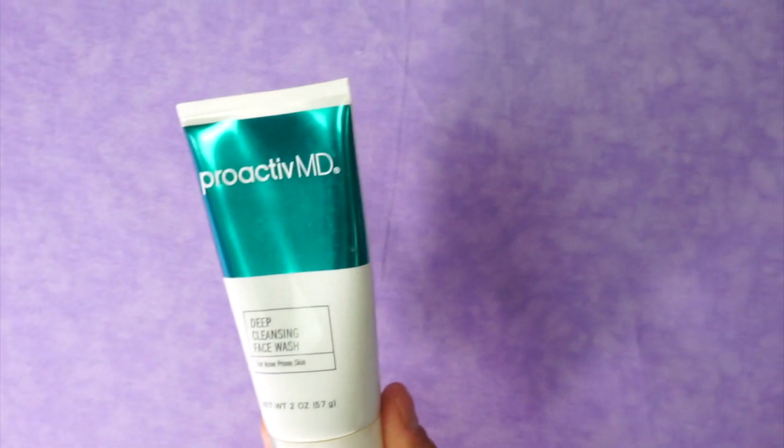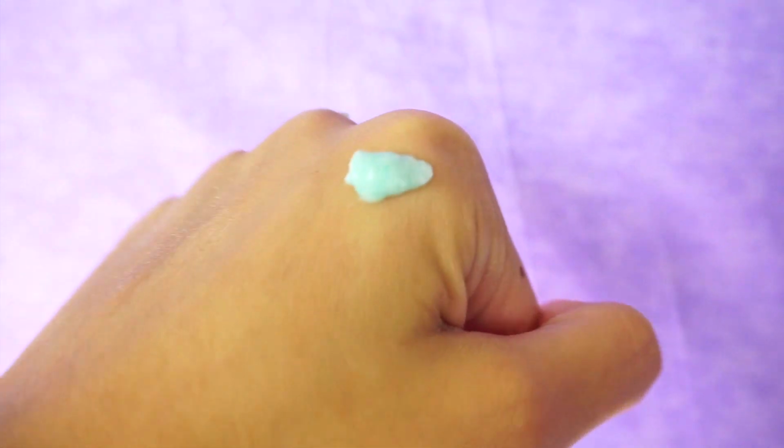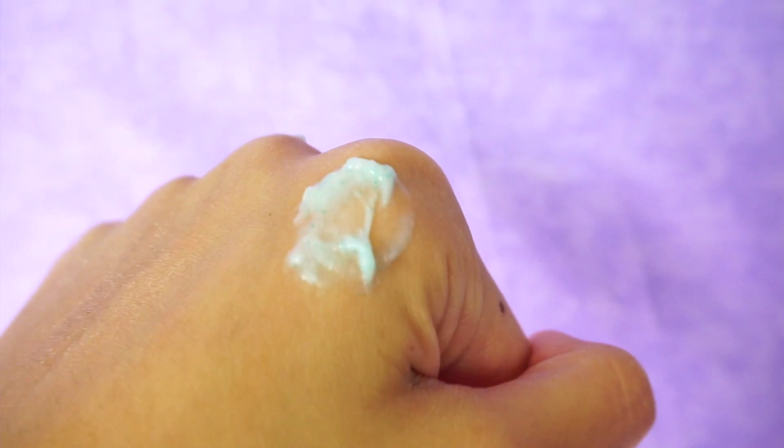So my experience with the deep cleansing facial wash: it's nice and it has a good scent. It helps clean dirt and debris in your pores, helps exfoliate your skin. You're supposed to use it morning and night. And I basically switched from my cleansers. I only use this, so I stopped using my regular stuff just to give all of these a fair chance. I just don't feel like this did anything for me.